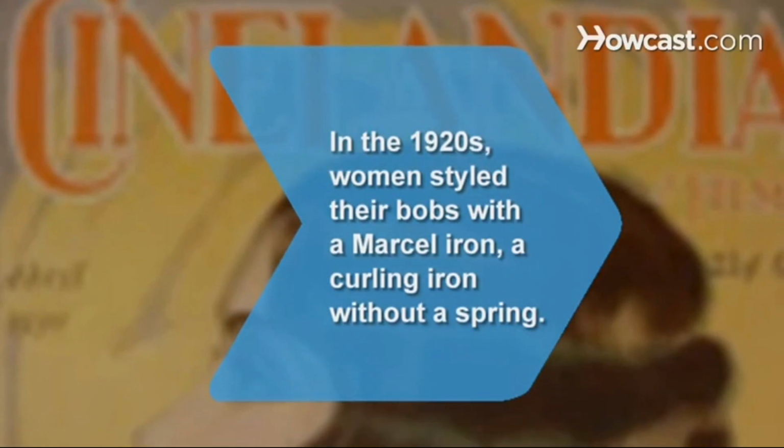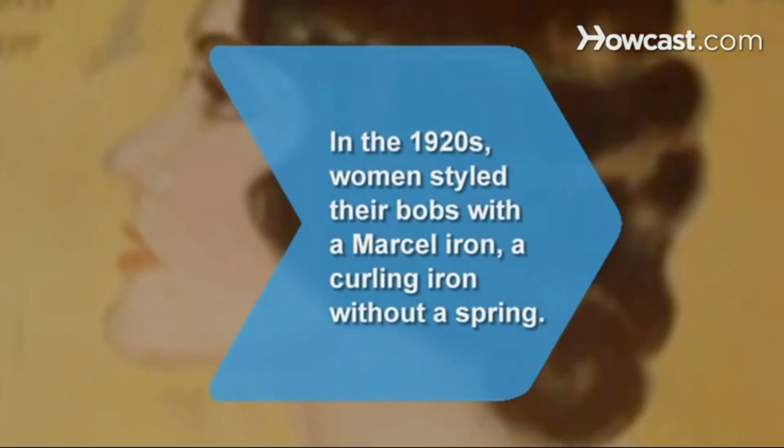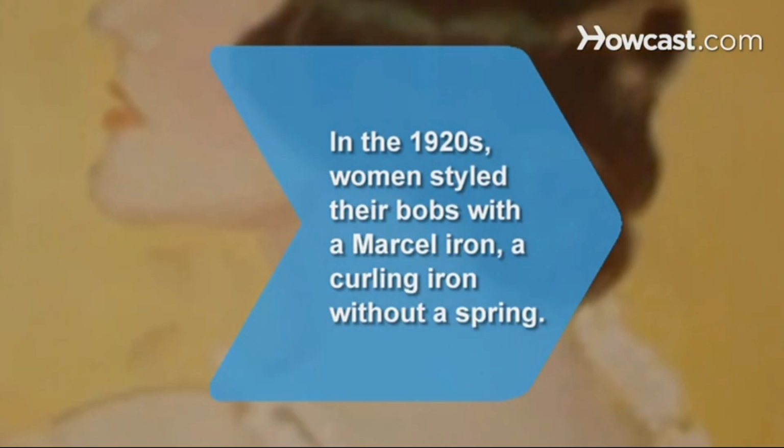Did you know? In the 1920s, women styled their bobs with a Marcel iron, a curling iron without a spring. This look came to be known as the Marcel wave.